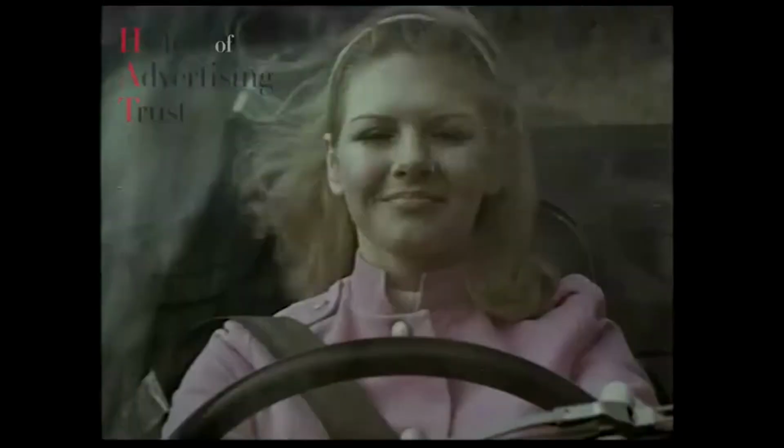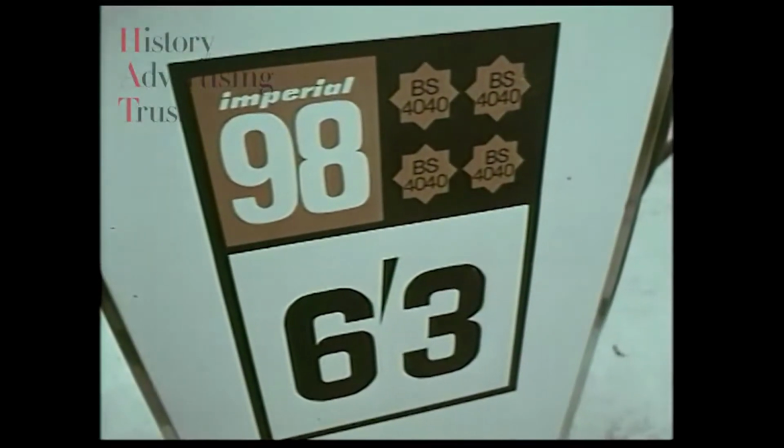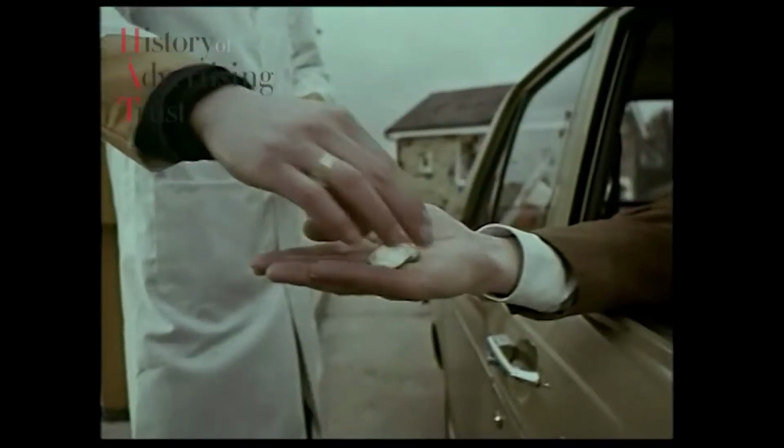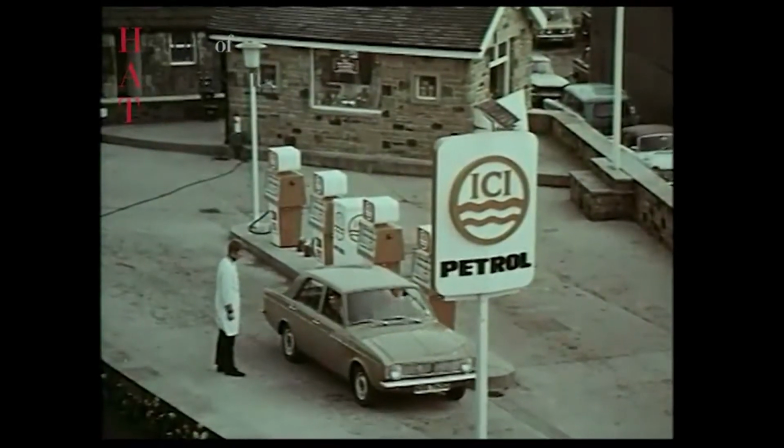That's my petrol. ICI. The petrol with the name you know and trust. Graded to suit your car. Priced to suit your pocket. That's my petrol, and that's my price.